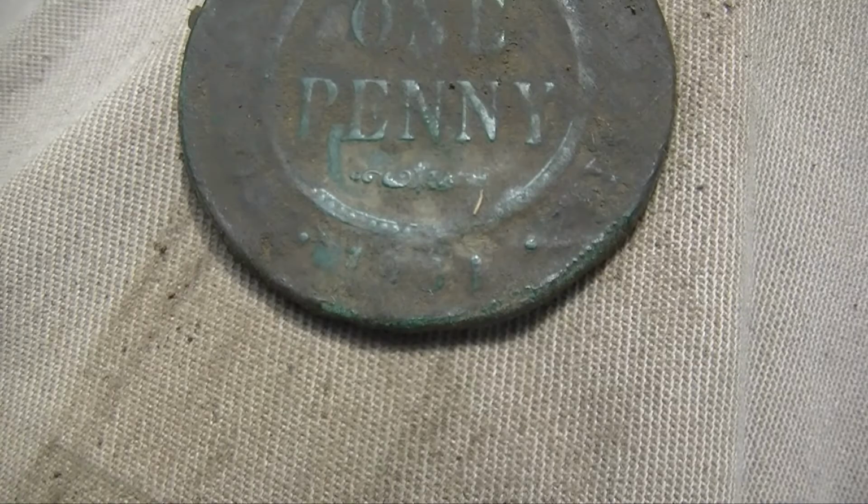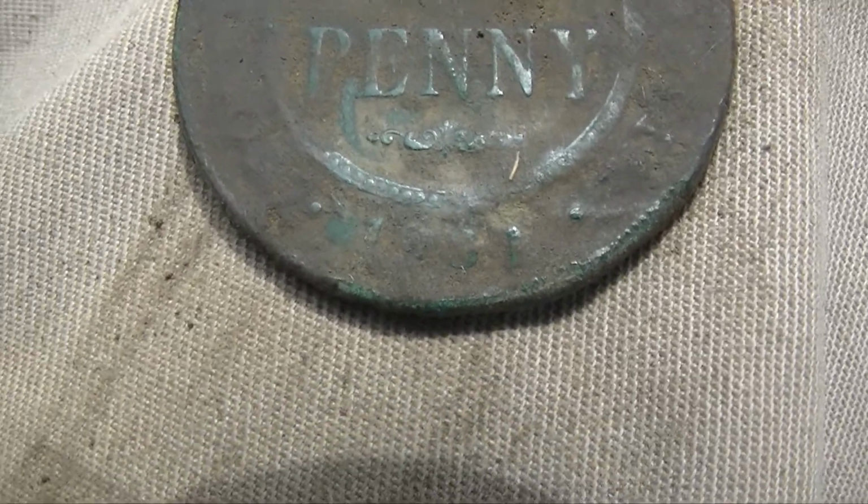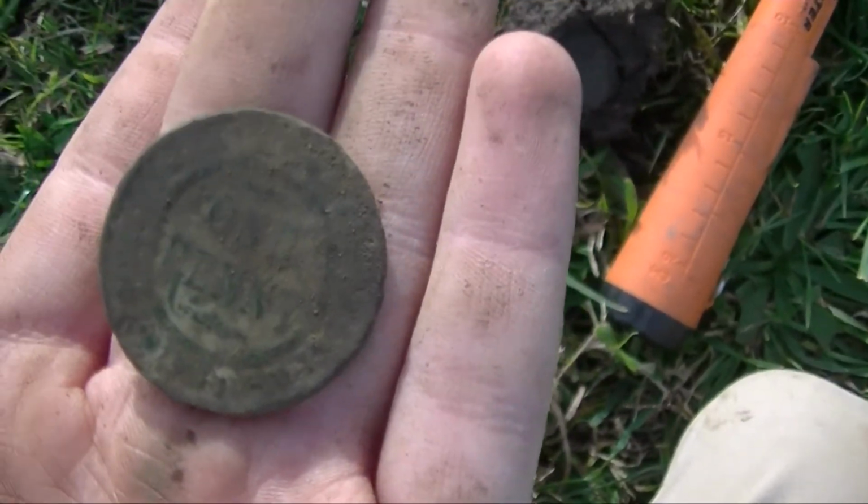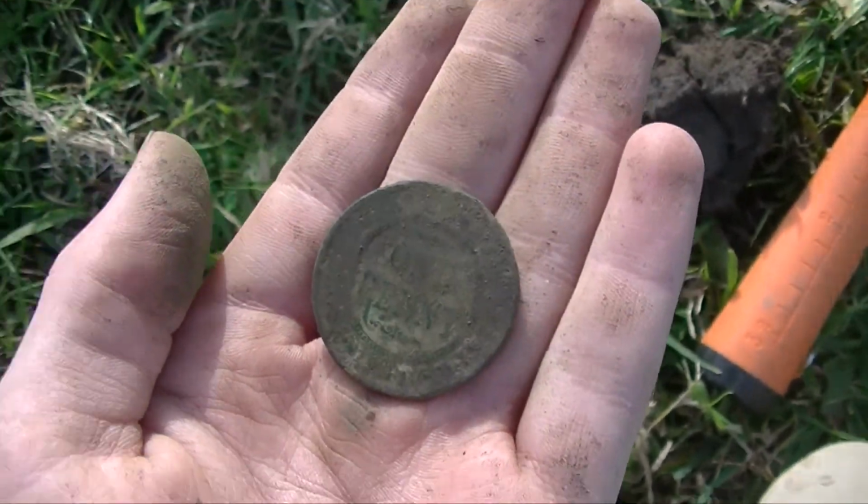Something one. I think it'd be 1931. Yep, 1931 it looks like. Damn, I was one year off the 1930. But no worries, I'll take that. Yes, first Commonwealth penny. Alright, let's see if we can grab some more of them.